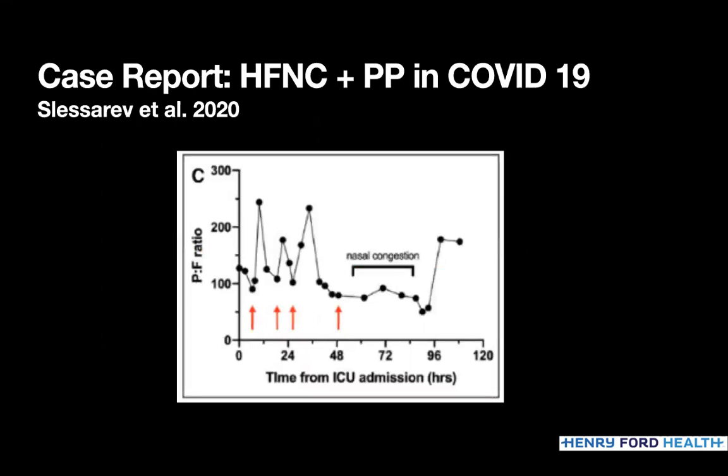This was a case report that was published from Canada. What you're looking at is PF ratios while utilizing heated high flow, and the orange arrows indicate the times that the patient was prone. You can see that after they prone, he has a nice spike in his PF ratio. He's back supine and that PF ratio drops.